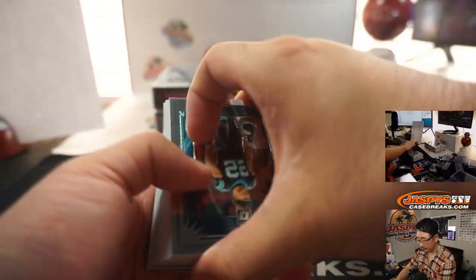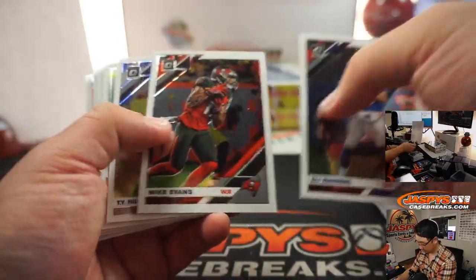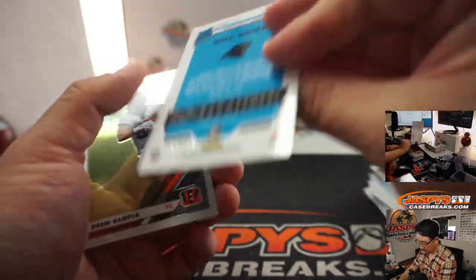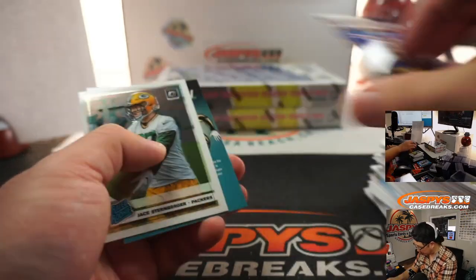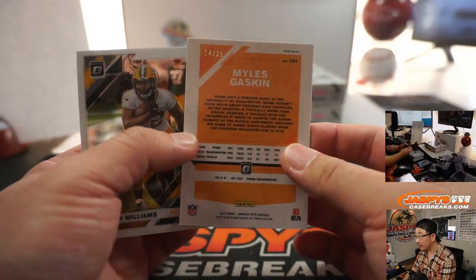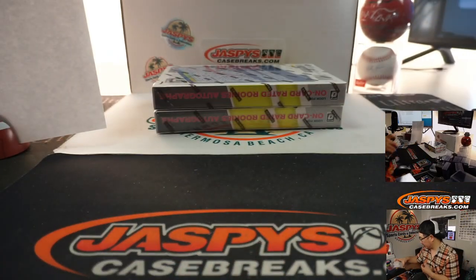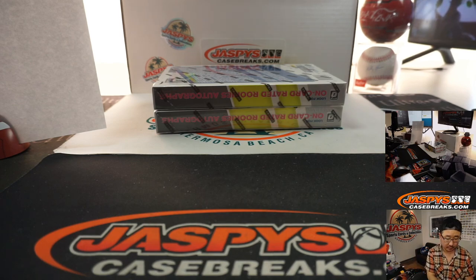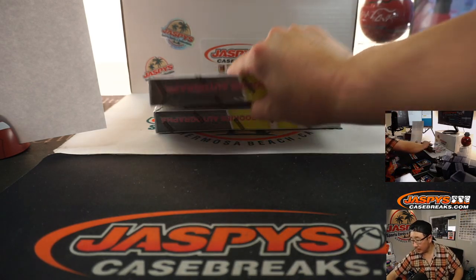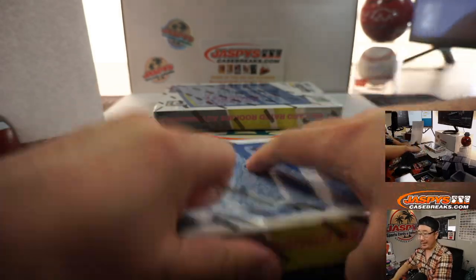There's Tom Brady, Patriots edition to 299. There's Will Grier to 299. That'll ship, but I thought that was numbered. And Miles Gaskin, 14 out of 25. Nice. Next box.